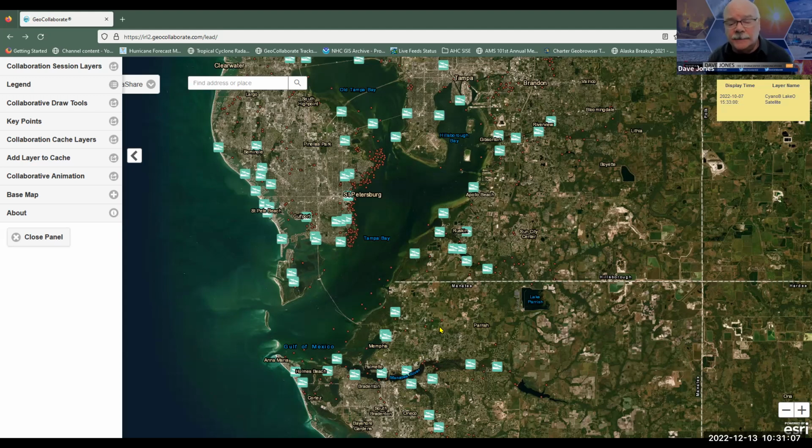GeoCollaborate is the technology that accesses the data through the web service and makes sure it's shared out across all collaborators in real time. So it's really that last mile of data delivery that GeoCollaborate focuses on.